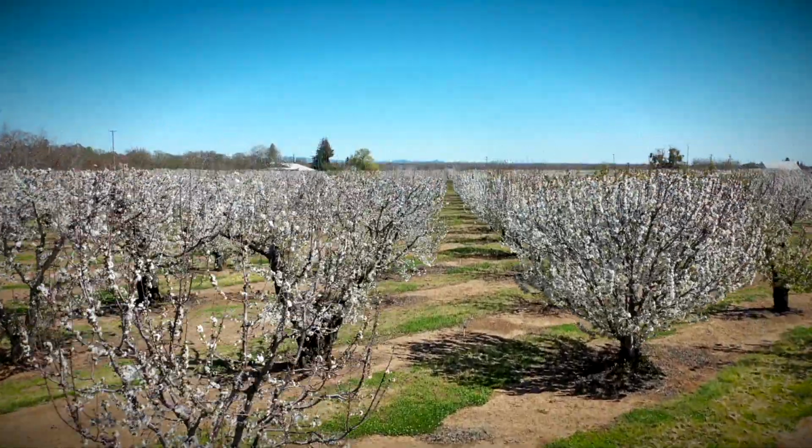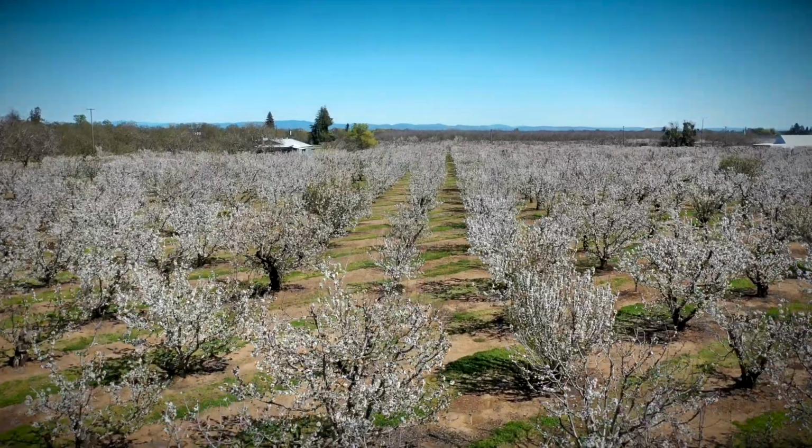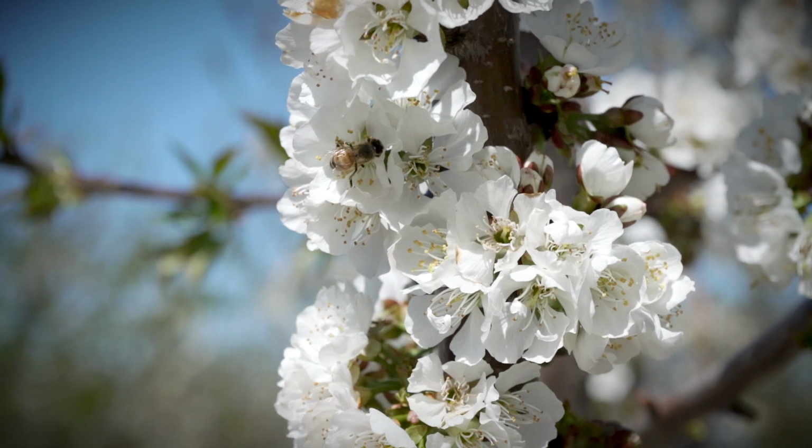When cherry trees get a lot of sleep, they produce a very nice bloom. And so the good rest that the cherries got during the winter led to a very nice bloom, which has led to good pollination, which has led to a ton of cherries in the trees.